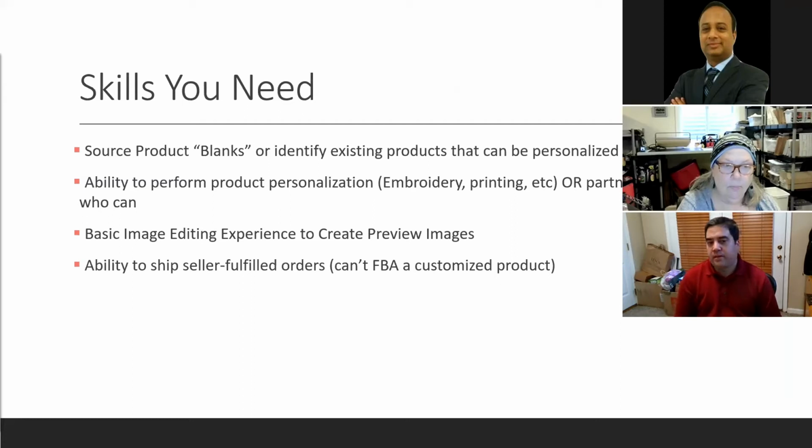So skills you need to do Amazon Custom. It is more complicated than selling on Amazon, which is getting more complicated every year anyway. So first you need to source the products. So you need to source either product blanks, meaning like blank mugs, blank t-shirts, or identify existing products that you may already have that can be personalized. Maybe you sell flasks and you want to put the person's name on it, or be able to engrave a quote onto the flask.